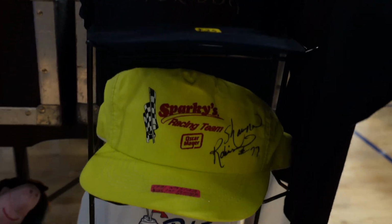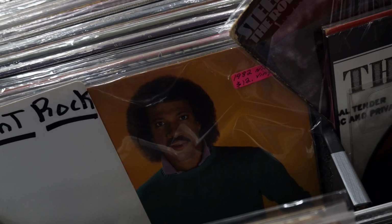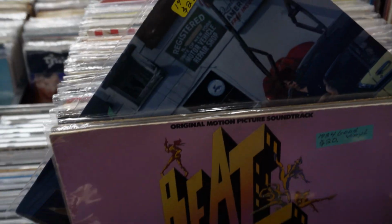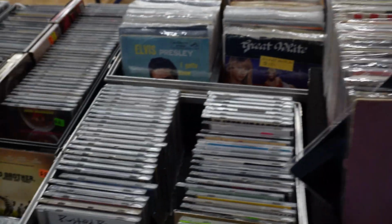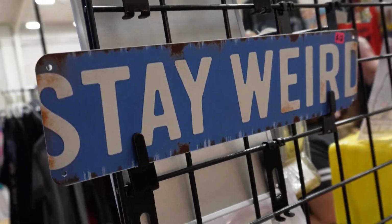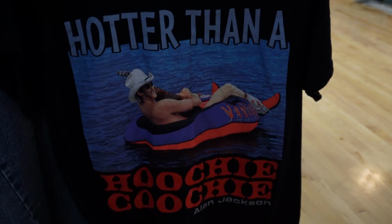As you can see, there's also some vintage things there. They have taxidermy, vinyl, a lot of nostalgic stuff. It was really a great time, and I want to give a big thank you to Southeast Punk Flea Market for putting on such an event and being able to bring this stuff to the masses. It was a truly great time.